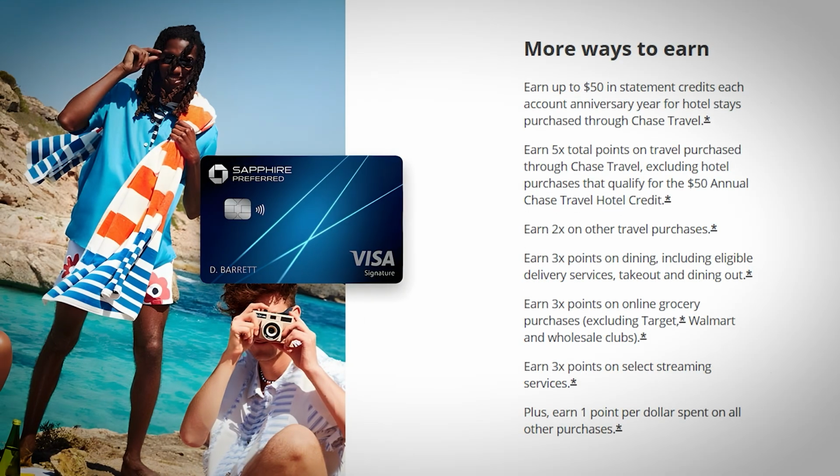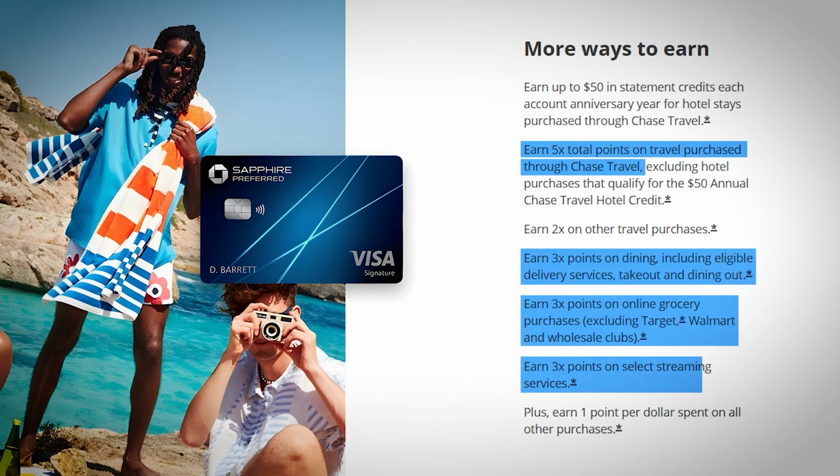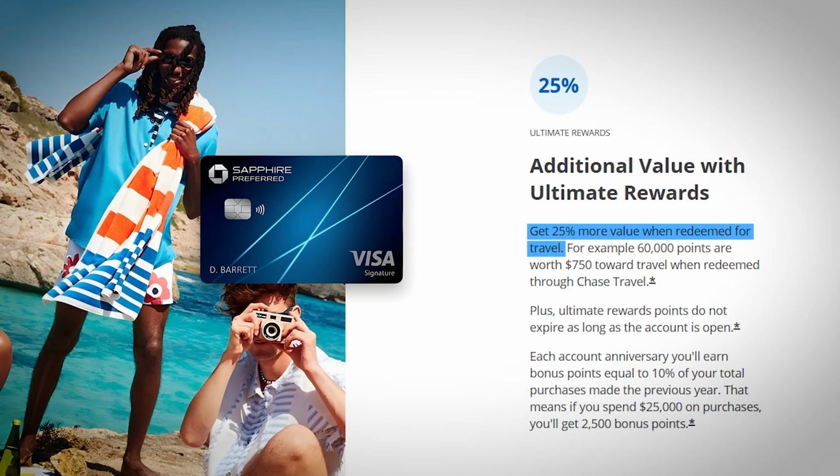However, beginners love it because it does earn 5% back on any travel booked through the Chase Travel Portal, 3x back on dining, online grocery shopping, and streaming services, 2x back on travel booked directly with brands, and then 1x back on everything else. There are 4 key benefits that come ingrained on this card. The first is every single Chase point you earn, well, when you redeem that through travel, you get a 25% boost on the value of those points.